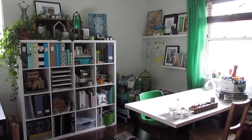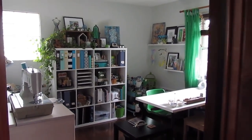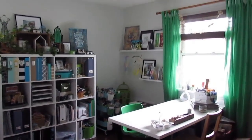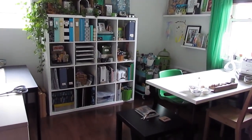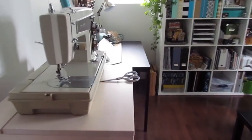So I'll kind of go around the room. Right now I'm standing in the doorway and it's kind of at an angle to the room. I've got some really great natural lighting in here. The overhead light isn't even on and it's a cloudy day outside, so it works well for this. There's not too much glare. Right when I walk in, I'll come around.